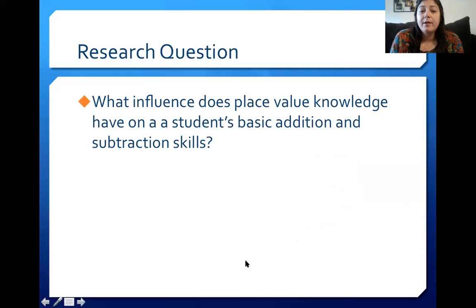Okay, so my question was, what influence does place value knowledge have on a student's basic addition and subtraction skills?